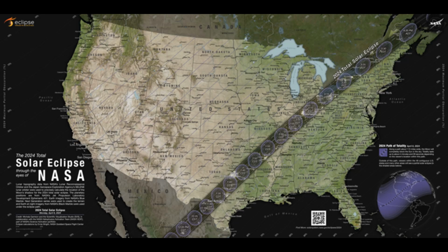Once you've decided on your viewing location, book your travel if needed, and if you're going to be staying in the area, book a room now. Many hotels have been booked for months already, so if that's not an option, you could try an Airbnb. Some people will even camp or sleep in their cars. Obviously, you need to do what's best for yourself.